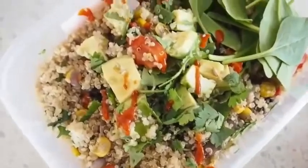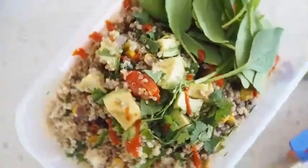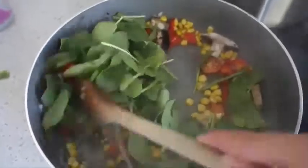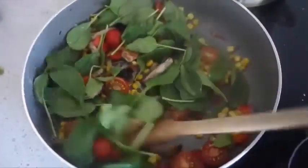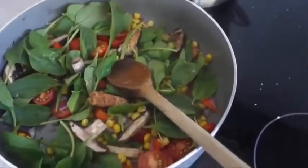Here we have my all-time favorite quinoa recipe. It's so simple, but it's just like amazing. Anyway, you need to just cook the quinoa normally in a rice cooker, and then you can pretty much put in whatever vegetables you like. I used corn, red onion, mushrooms, tomatoes, and some spinach and capsicum actually. And yeah, just let that cook up in a pan, quite simple.